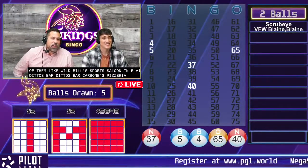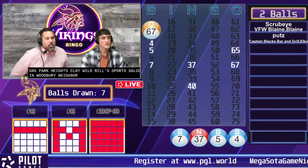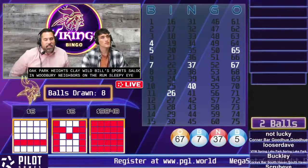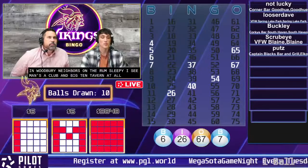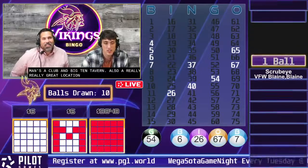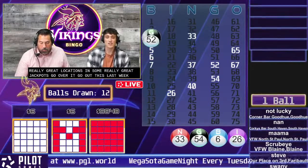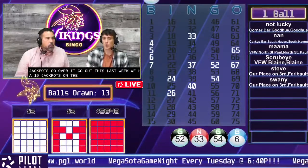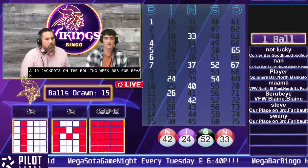Carboni's Pizzeria and Pub, Oak Park Heights, Clay's, Wild Bill's Sports Saloon in Woodbury, Neighbors on the Rum, Sleepy Eye, Silversman's Club, and Big Ten Tavern. Yeah, all some really, really great locations. But we had some really great jackpots go out this last week. We have 19 jackpots on the rolling week, 388 for Season X. Yeah, absolutely.